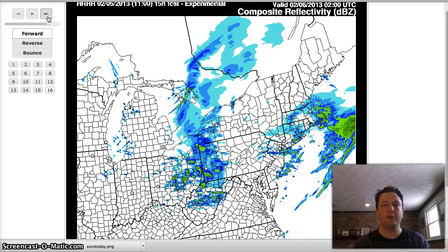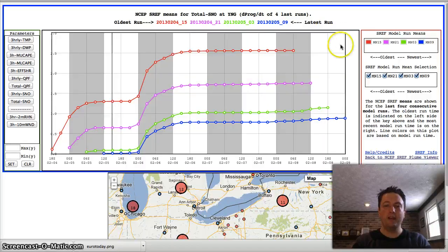Roads will probably be a little bit slippery, especially secondary roads. Kids wishing to get off school tomorrow, I wouldn't count on that. We're looking at maybe 1 inch or so worth of snow, and most of that accumulation comes before midnight tonight. So by daybreak tomorrow, roads should be in decent enough shape across northeast Ohio and western PA.